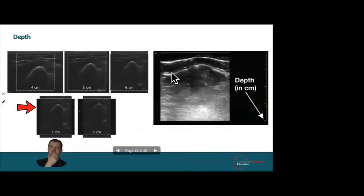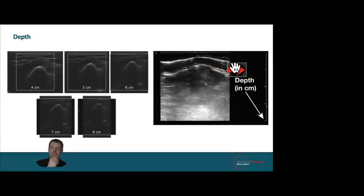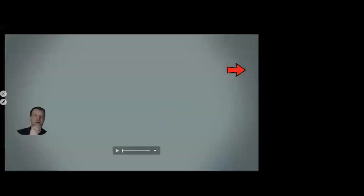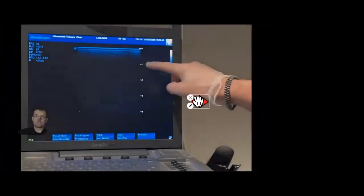All right. Now, I showed you this a little bit before. So we've got the depth scale on the side here. Okay. And let me just show you on my machine. So depending on what you're scanning, you're going to need to change the depth at which you want the machine to focus on. So if I just pause that there. Can you see here? So we've got 0 is where the skin is. Then we've got 1 centimeter, 2 centimeter, 3 and 4. So that's the depth that you're asking the machine to scan down to, which is 4 centimeters.